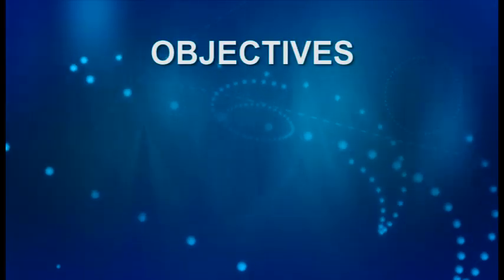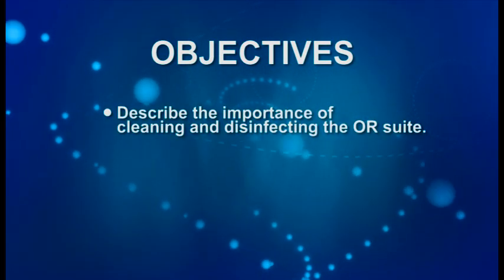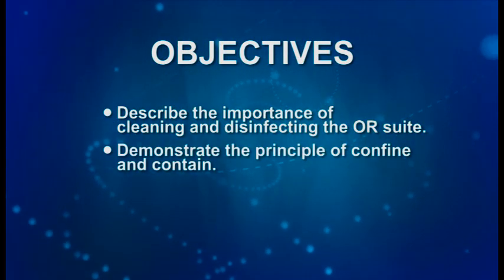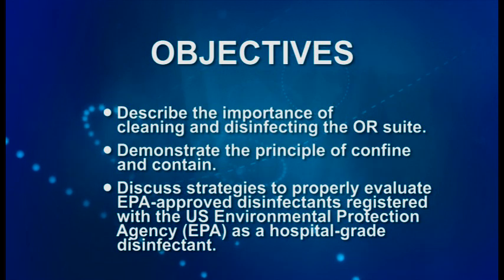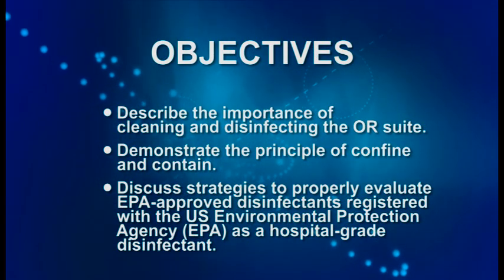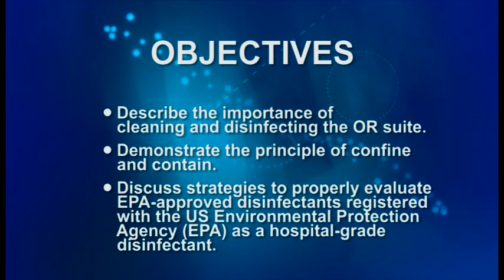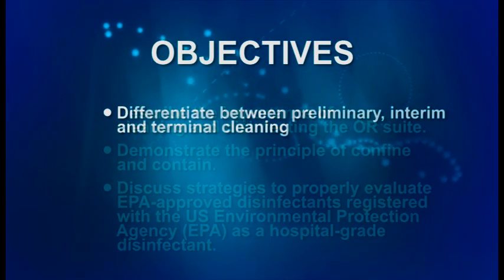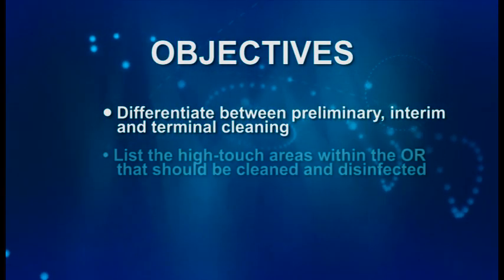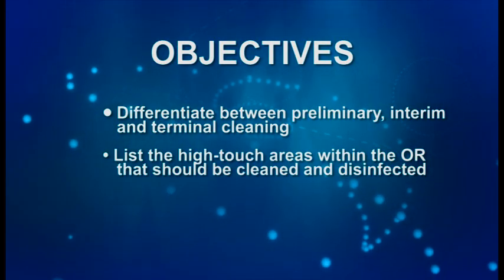In this video and accompanying study guide, we will describe the importance of cleaning and disinfecting the OR suite, demonstrate the principle of confine and contain, discuss strategies to properly evaluate EPA-approved disinfectants registered with the U.S. Environmental Protection Agency, EPA, as a hospital-grade disinfectant, differentiate between preliminary, interim, and terminal cleaning, and list the high-touch areas within the OR that should be cleaned and disinfected.